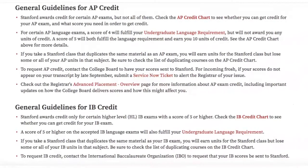And then if you're taking AP and IB credit or IB classes, you may be in luck. Stanford does award credit for certain AP exams and IB exams. I included a link with the charts where you can see if the classes that you're taking would qualify you to get credit. You need a score of 4 for most AP language exams to fulfill your undergraduate language requirement.